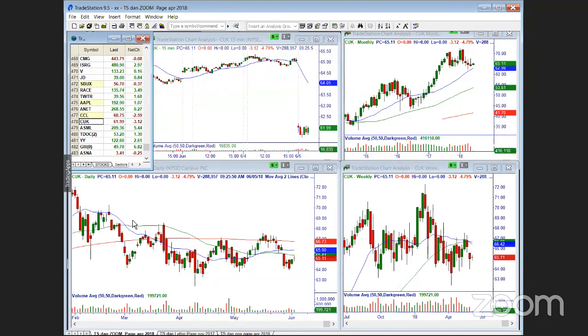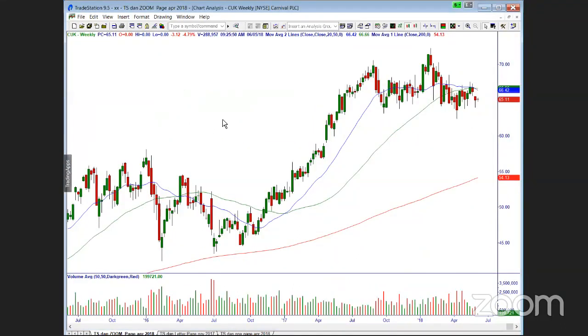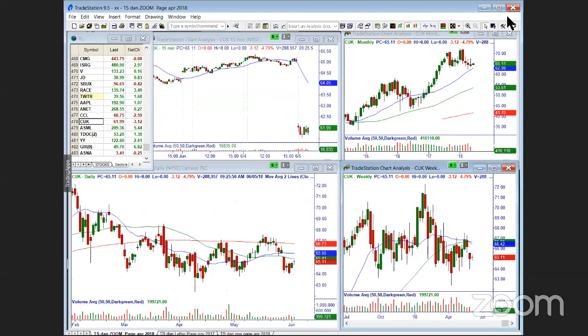CUK, another bearish gap. Look, this is a tier 1 gap, bearish. Tier 1, remember, means you are in the batter's box. Wow, is RCL ripping right now to fill the gap? Wow. Okay, CUK, we're going to be watching you.